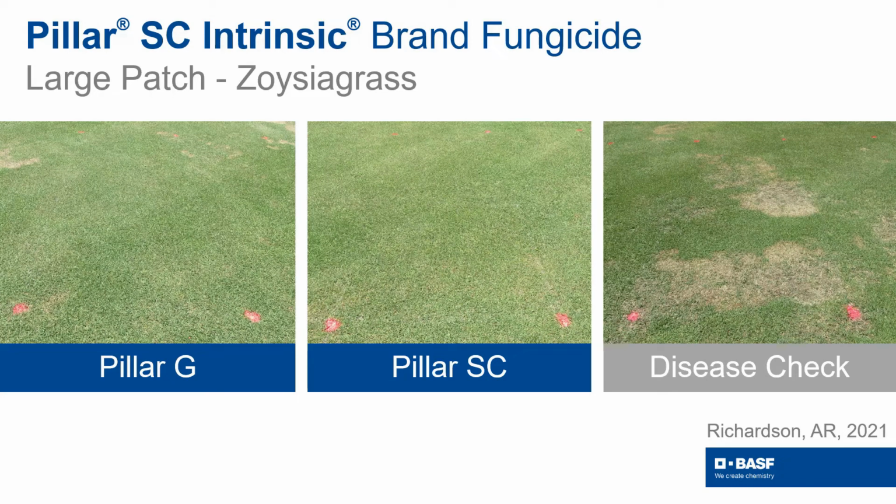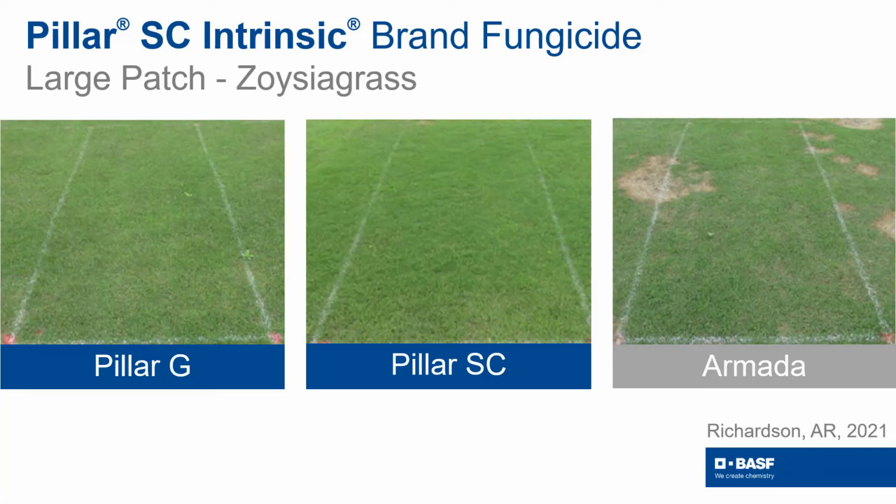Here are the plot photos. You can see disease pressure was very high in the non-treated check plots, and Pillar G and Pillar SC provided excellent control. Again, here you can see a nice turf quality difference. We see with the liquid formulation of Pillar SC, slightly better turf quality, but both are very solid performers for large patch.